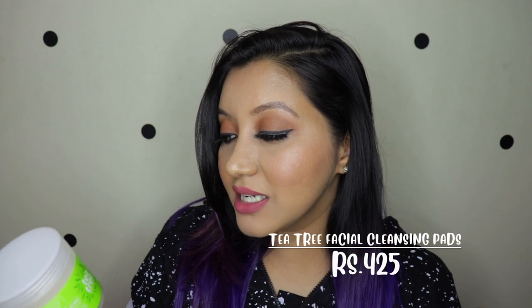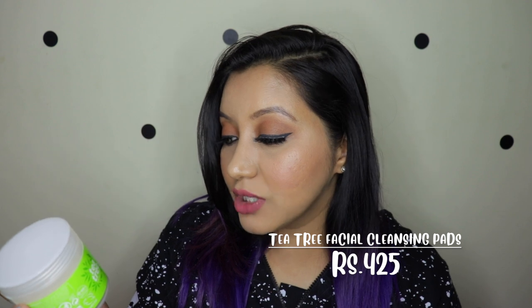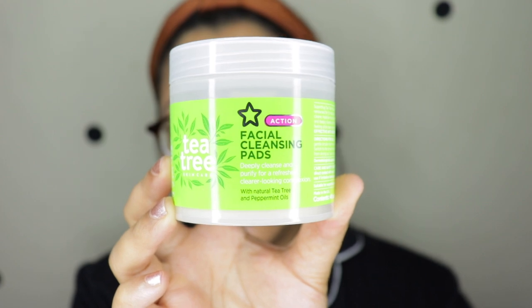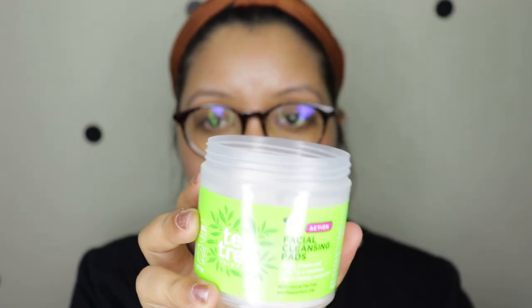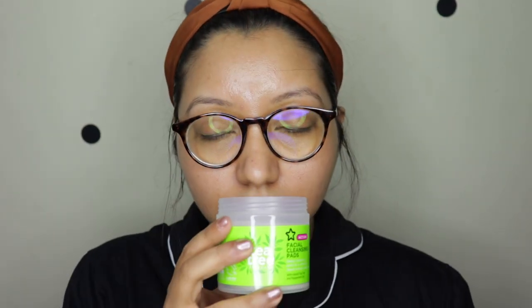So moving on to the tea tree facial cleansing pads. Now this is to deeply cleanse and purify for a refreshed, clearer looking complexion. Now this has tea tree oil and peppermint oil as well. Now this is actually meant for oily skin type, and this one is a gentle yet effective anti-blemish solution. So if you look at the directions, it does say that you can use this like 2 to 3 times a week. That is all, and they have like 40 pads.